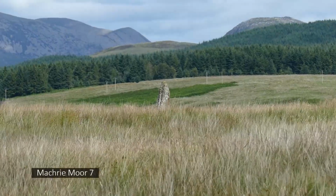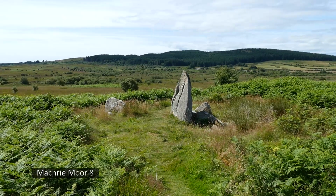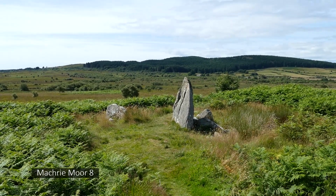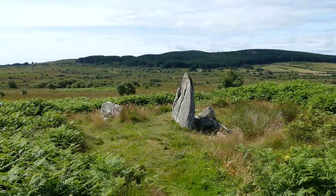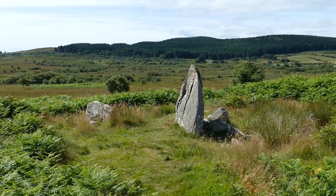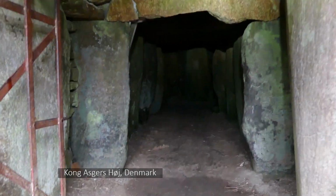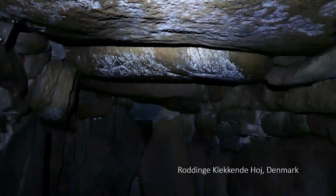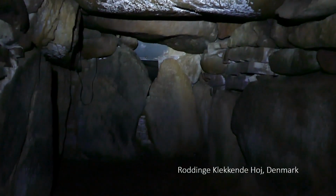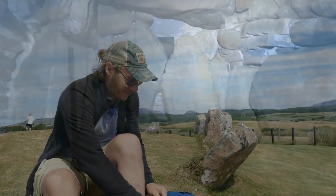The 1.6 metre tall stone on the hilltop is Machrie Moor 7, and Machrie Moor 8 consists nowadays of a 1.8 metre tall stone with several smaller stones around its base, which is believed to have been a 20 metre by 16 metre chambered cairn, like those seen all over Europe. Machrie Moor 9 is thought to have been a single standing stone, but no obvious remains of this have been found, which leads us to our final site on the moor, Machrie Moor 10.